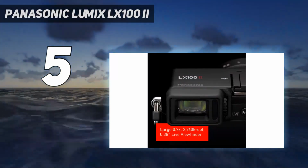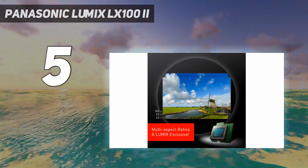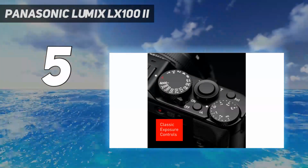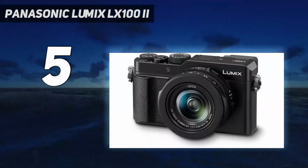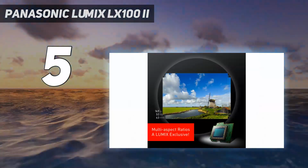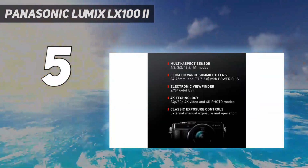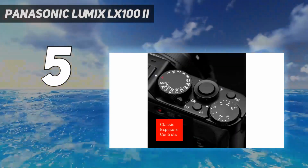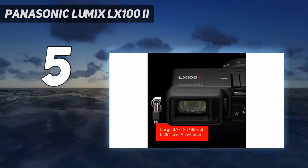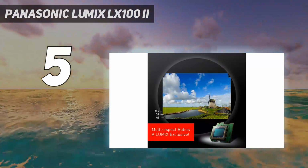The LX102 is a brand new version of the original LX100, which was, admittedly, starting to show its age. The new model has a 17-megapixel multi-aspect sensor, which means you can use its native 4:3 aspect ratio, the 3:2 ratio used by most DSLRs and mirrorless models, or a 16:9 video format without losing lots of megapixels through cropping. With its external shutter speed dial, lens aperture ring, and aspect ratio switch, we just love this camera.